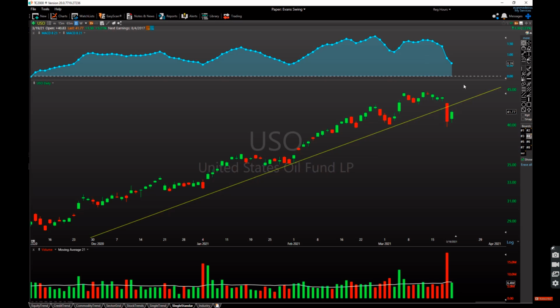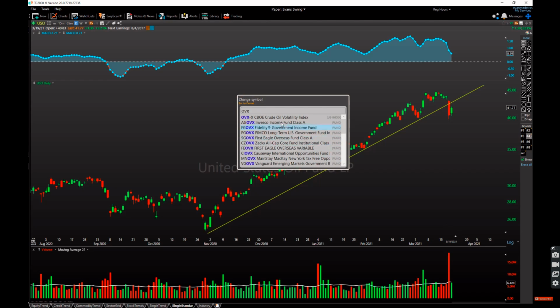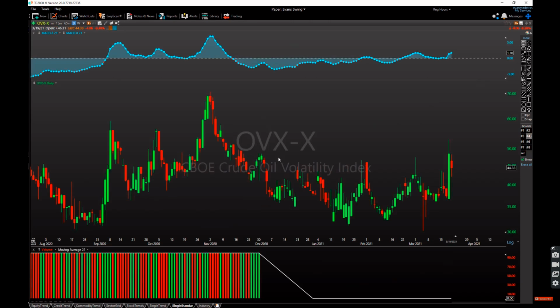Again, if this just finds more follow through and recovers this trend and rips back to new highs, then the market clearly is looking beyond this. But I'd be a little bit cautious on this warning shot here and take that into consideration. Basically, it's had a very strong run and we'll see how it can recover and catch its footing next week. The other thing you can keep an eye on is OVX, not OVXY.